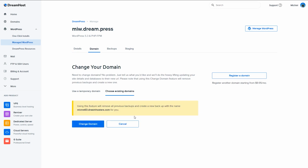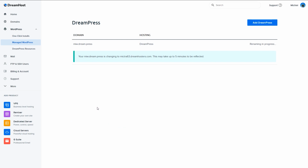Just choose our DreamHost domain. And let's change the domain. And of course, this takes some time. So let's wait for that. And in the meantime, I can go through a couple of other features.